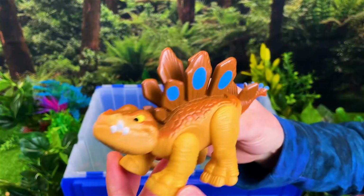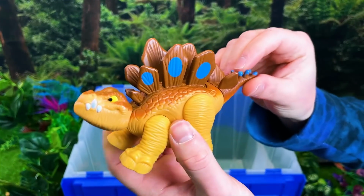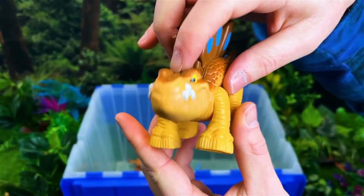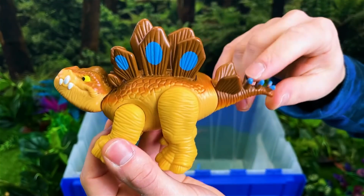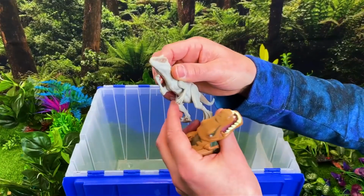Here is a cute little Stegosaurus. Look at that. Isn't that cute? And if you wiggle the tail, aw, this is so cute. And look at that. The head moves up and down, and the tail as well. That is super cute. Here are our final two dinosaurs.